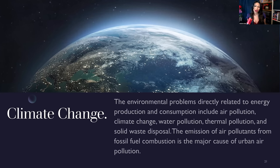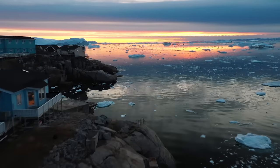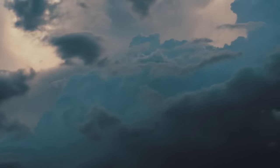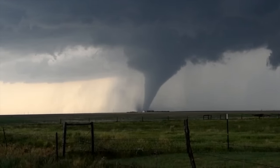With the gases that are created from this type of consumption, the Earth is experiencing higher temperatures across the entire globe. We're seeing icebergs melt. We're seeing severe weather storms. The range of climate change issues are endless if we don't find a way to create clean energy now.